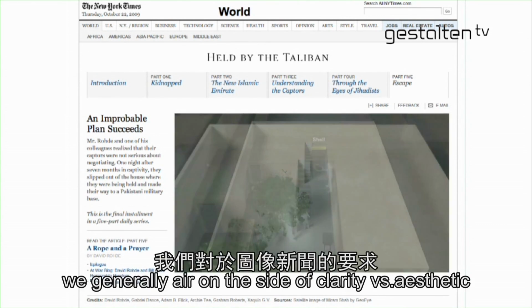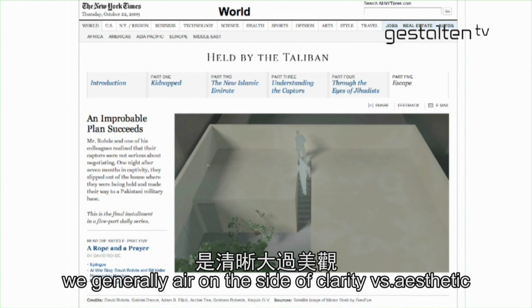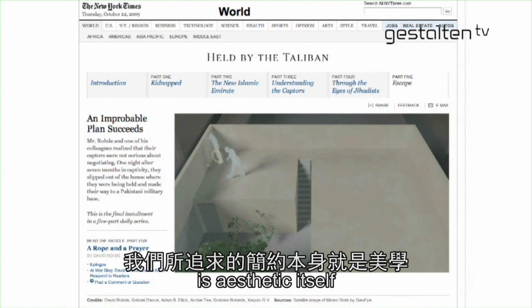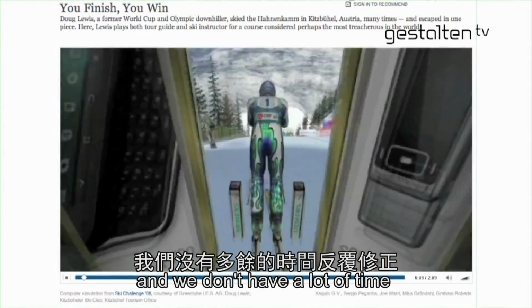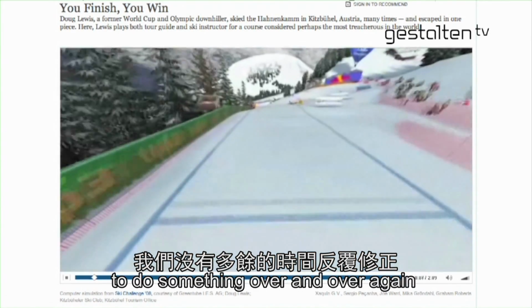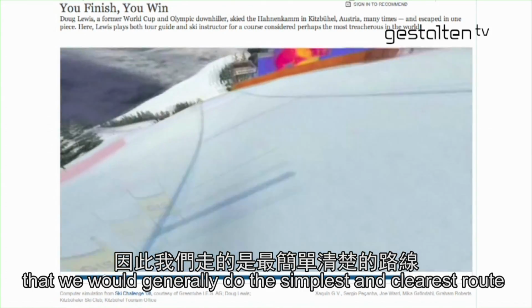At the Times, we generally err on the side of clarity versus aesthetic. The simplicity that we try to achieve is an aesthetic in itself. So maybe that's what we end up with. But because we're generally working on fast deadlines and we don't have a lot of time to do something over and over again, we will generally do the simplest and clearest route.